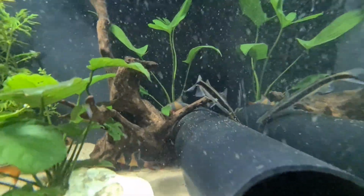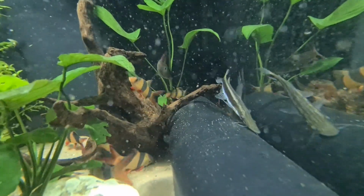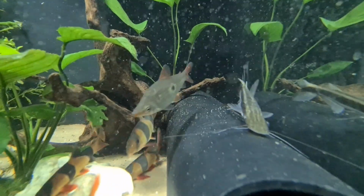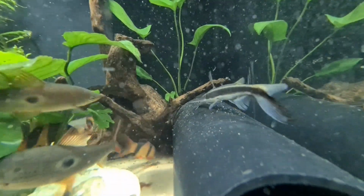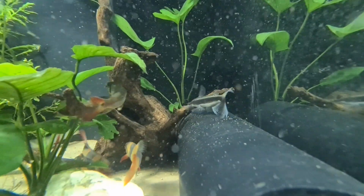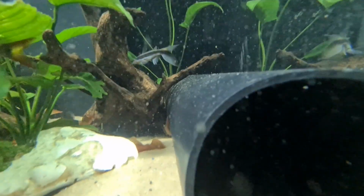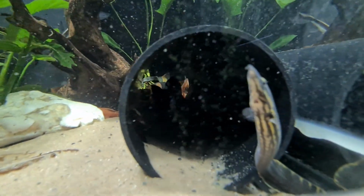There's the Lima shovelnose catfish. He's always out for food. And then he'll be back on the way later. Beautiful fish. They don't get nearly as big as the tiger shovelnose catfish, but they are really lovely fish. If you like the tiger shovelnose catfish but you haven't got a tank big enough, then I would recommend the Lima shovelnose catfish. They still need a big tank, but not as big as a tiger shovelnose catfish.